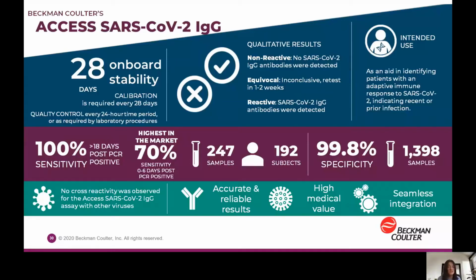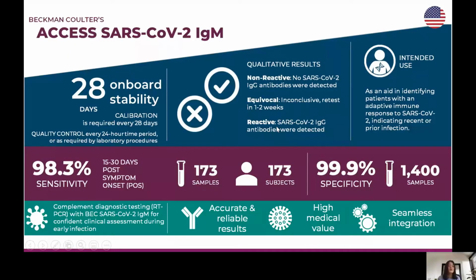This means that IgG that is detected by this qualitative assay does detect the protective neutralizing antibodies to SARS-CoV-2. For the SARS-CoV-2 IgM assay, again, there is 98.3% sensitivity at 15 to 30 days post-symptom onset, and almost 100% sensitivity with 1,400 samples. And similarly, 28-day onboard stability and the 28-day calibration.